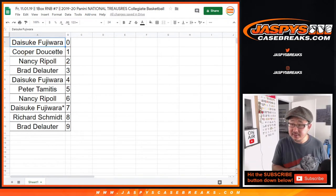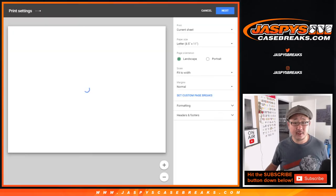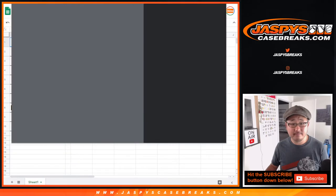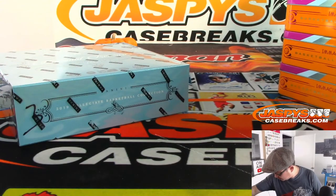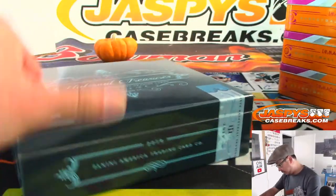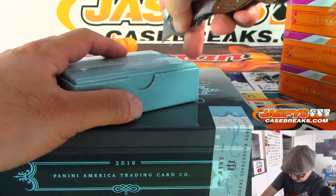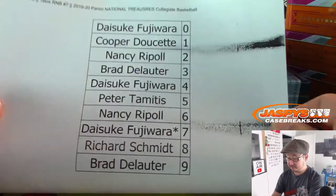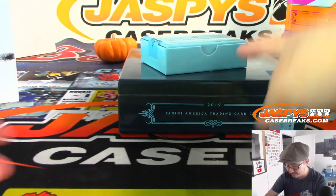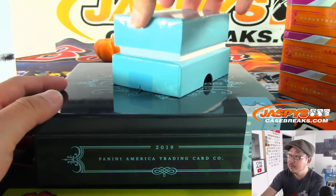All right, looks like no trades. So trade window closed. Let's print. Let's rip. Good luck. So here's the final printout right here. It's kind of a sort of a Tiffany blue color, maybe a little bit darker, but it's close. All right.